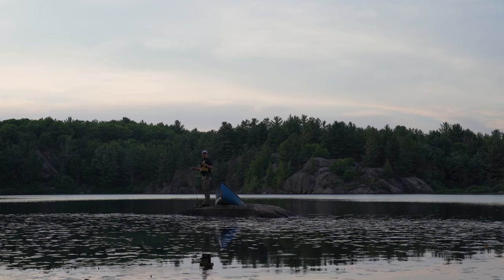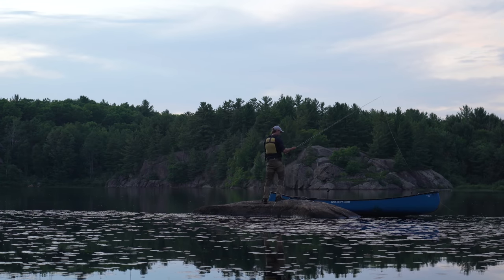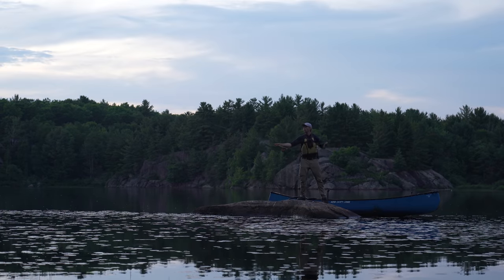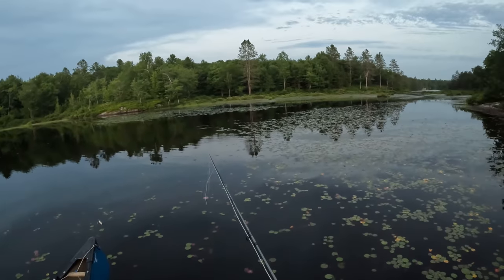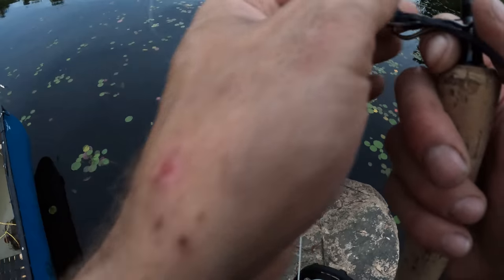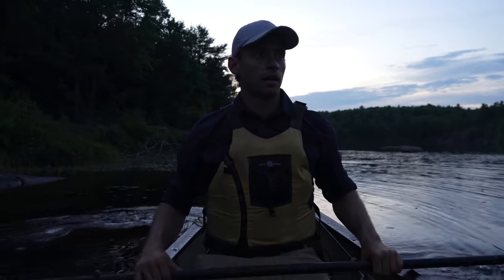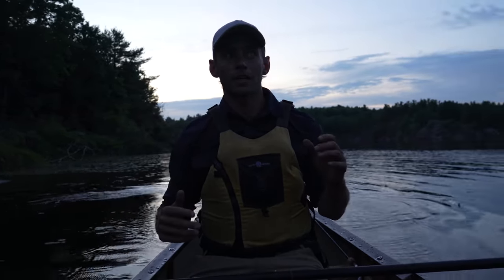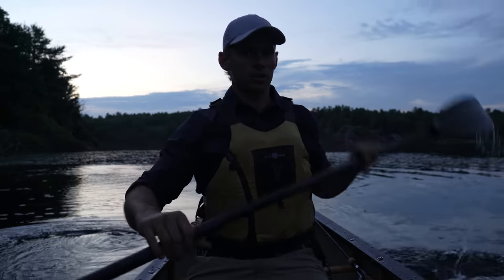Woo. Getting it. All right, last cast then. Gotta go in. It's getting late. Buggers are gonna be out soon. Oh my God, that was like 40 feet. Something bite it. Come on. Definitely wouldn't say I got it, but I got better. They're starting to get it.